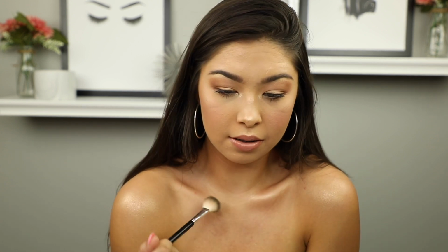When you're doing this, it's kind of easier to lift up your shoulders. It looks a little weird, but just lift up your shoulders and push them out so you know where the high points of your chest are. I'm also gonna apply it to my collarbones. So yeah, now you can see the difference on my skin, and it just looks really pretty, and I love doing this.